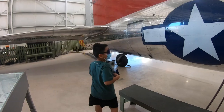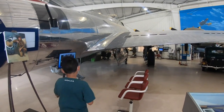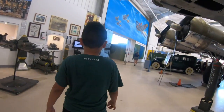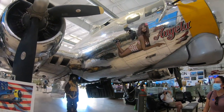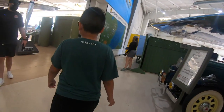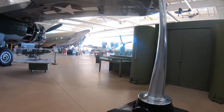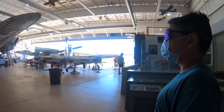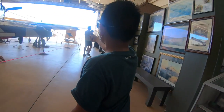Oh look, there's a P-51 Mustang. Pretty big. Oh, dude, this is so huge. It is? Yes. But we have the other hangar too over there. Oh yeah. Oh, look, there's a locker.